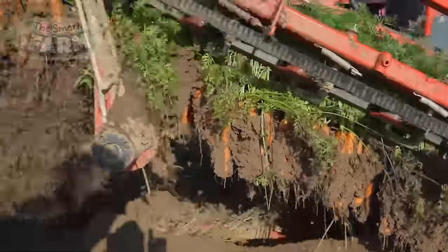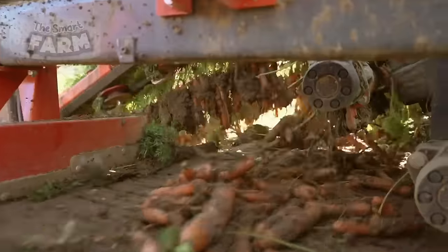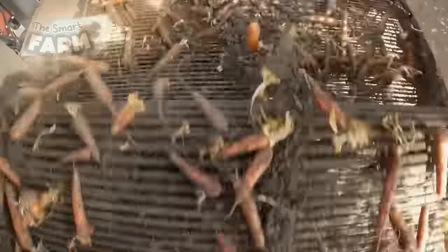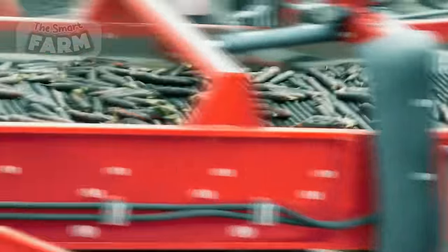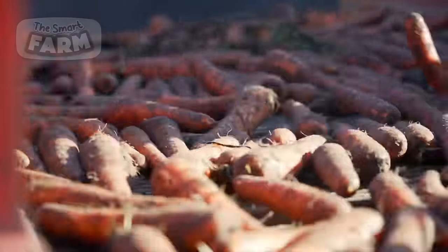Carrots are often dumped into huge containers that move alongside the harvesters to streamline the harvesting process. These containers, commonly referred to as bulk bins or hopper bins, are typically positioned alongside the harvesting equipment to receive carrots as they are unearthed from the soil.